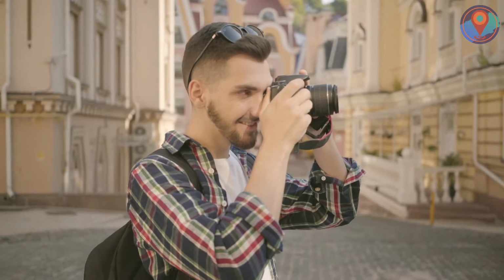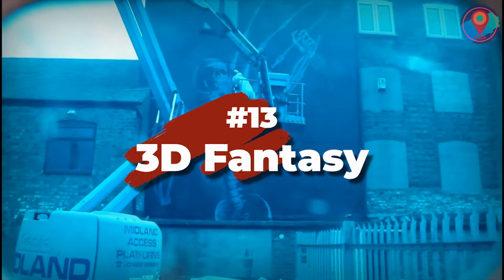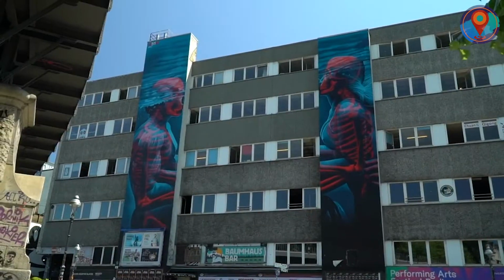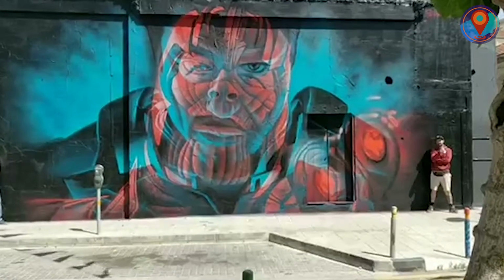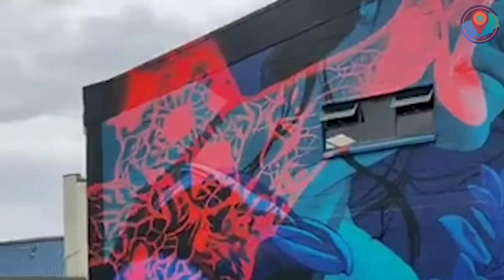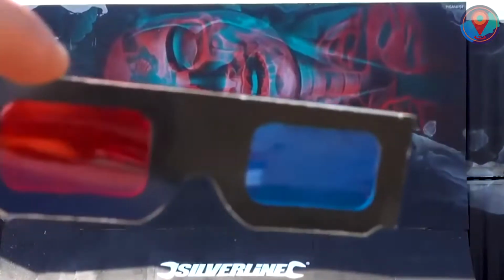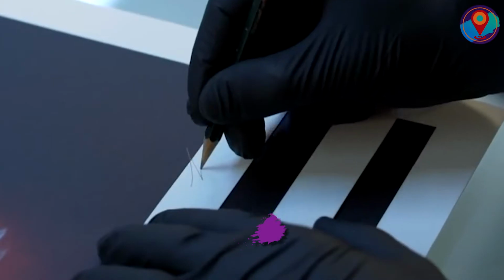Ready your cameras. Number 13, 3D Fantasy. These murals you're about to see already look absolutely dope on first glance, but there's literally more to them than meets the eye. With the help of some simple 3D glasses, watch as these incredible images turn out to be two distinct artworks. Greek graffiti artist Stathis Savalius, who goes by the moniker Insane51, is considered one of the pioneers of modern 3D street art.